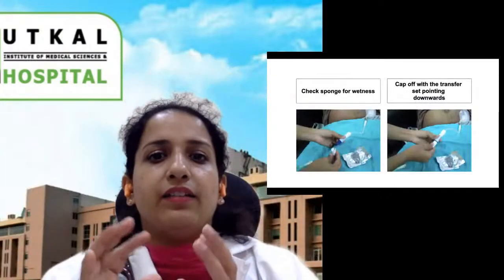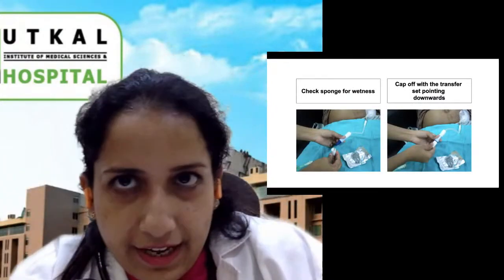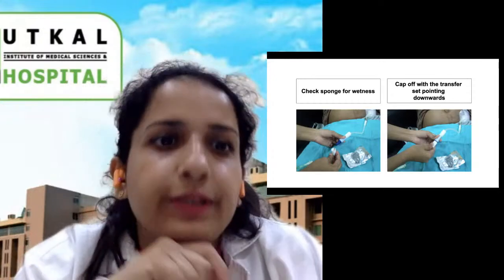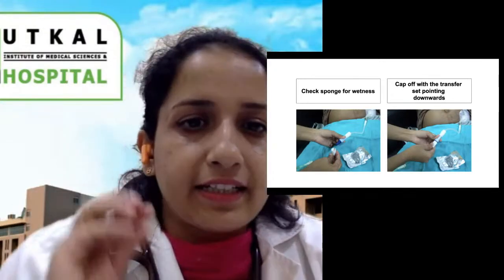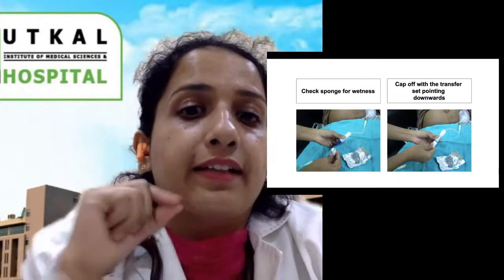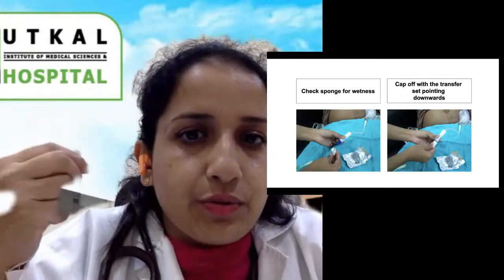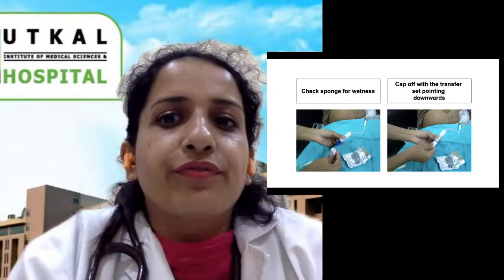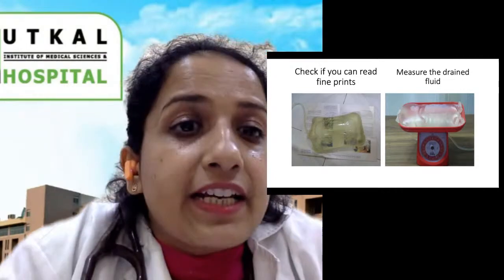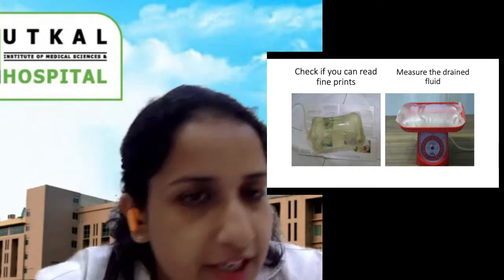Now the fluid is inside the abdomen. We have done the drainage, we have done the flushing, we have filled the abdomen with the PD fluid. Now what will we do? We have disconnected it, we have put in a mini cap. Now we'll check for wetness around the catheter. We'll check for an exit site leak, if there's any leakage through the catheter. So now we'll cap off with the transfer set pointing downwards, and now the fluid which we have drained, which is kept over a newspaper, we'll check the drained fluid.